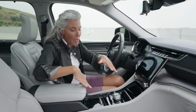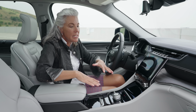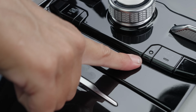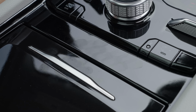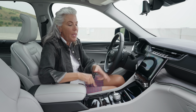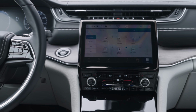And then can we talk about all of this piano black here in this super high traffic area? You guys, it's a terrible idea. It leaves fingerprints everywhere. It never looks good. It'll reflect the sun back into your eyes. This doesn't look good unless it's on a website or in the dealership, and it shouldn't be in here.